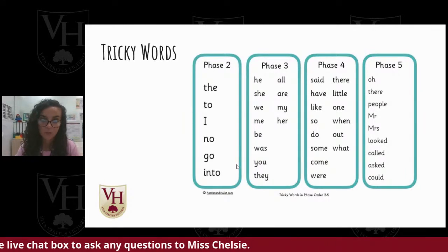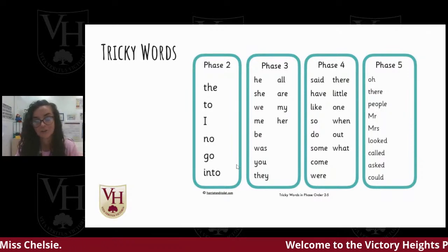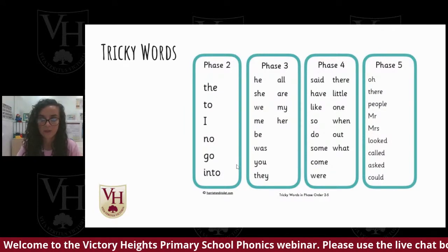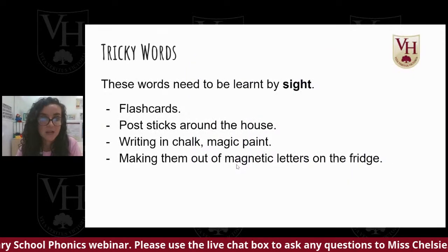So when you've got the word 'to', you can't go t-o, because they go 'ta', and then you're just like, no, it's 'to'. And so they just need to know that they have to learn those words by sight. So they're all the tricky words. So they have to be learned by sight.